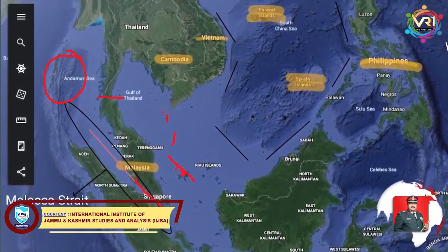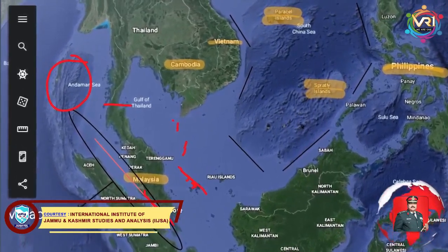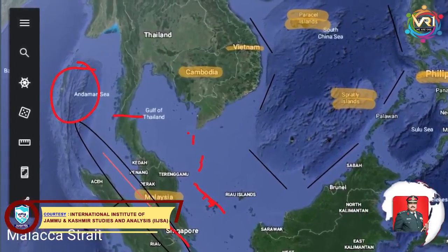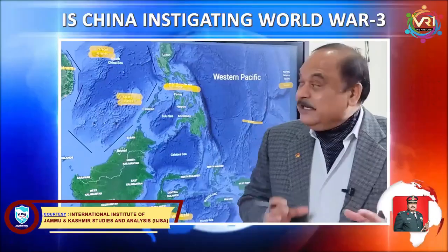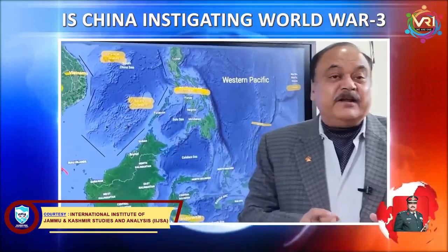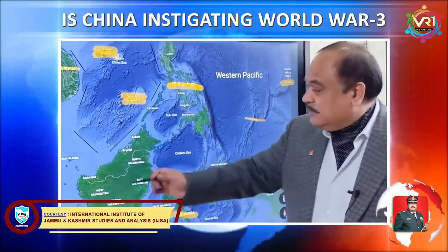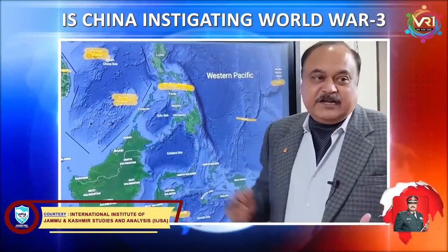But in due course, once the Quad is finalized, the proposal so far is that the Quad headquarters will come over here. And the Quad is a grouping of four countries, that is the United States, India, Japan and Australia. So all the navies would be operating from here. So this becomes a very vulnerable point at the underbelly of China's naval operations, whether economic or military. That is the reason they're trying to occupy this. So this is one issue which China has to address.